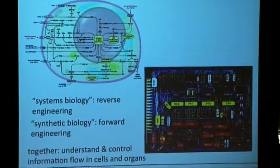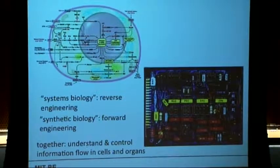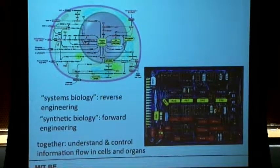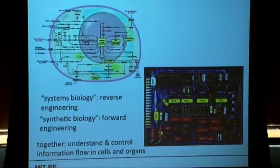So it's really, you learn things by forward engineering you had no idea were happening in cells. And so that, to me, is the excitement that combining these will get much further in both building our tissue engineering systems, but also in helping us understand what's happening in complex diseases like I discussed. That's it.